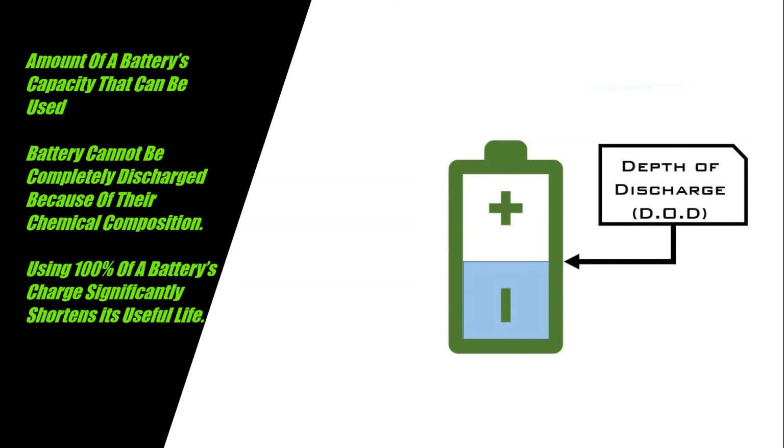Electrical storage batteries need to retain some of the electrical charge in them because of their chemical composition. If a battery is discharged completely, it shortens the life of the battery. So it is important to know and fully understand how much of the energy you can extract from your battery. Lead-acid batteries usually have a depth of discharge of around 50%, which means you can extract only around half of the storage battery.